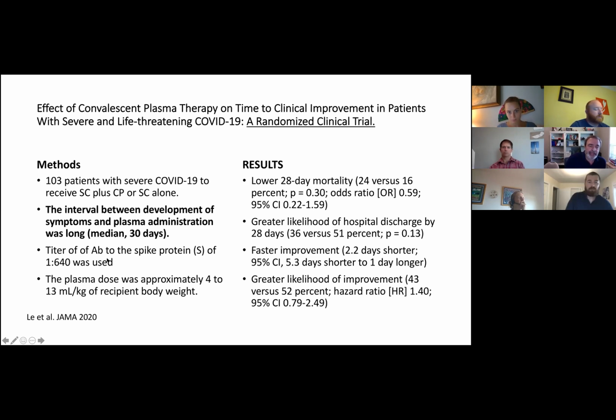They did look at antibody titers within the plasma they were transfusing, and they had a protocol on the volume they were going to be transfusing. All those things were really well done. And the study showed lower 28-day mortality, greater likelihood of hospital discharge, faster improvement, but none of it was statistically significant. There was a trend to it, but they could not prove a statistically significant difference between the placebo group and the plasma group.